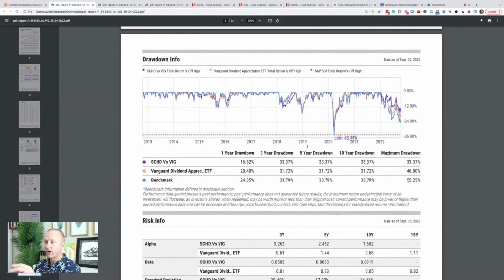Let's talk about drawdowns. When you own an investment, the thing that can scare you out of it is drawdowns, right? How much is this thing going to drop? And that is a big risk for people, right? Sometimes people don't like that type of volatility. Now, things are going to be different in the future, so this isn't what's going to happen in the future, but this is what history shows us.